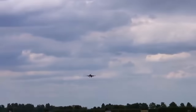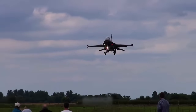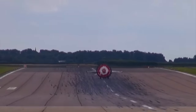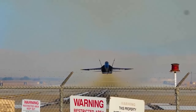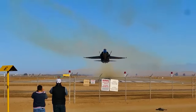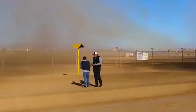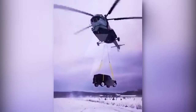This F-16 was coming in for a landing just a few feet above the crowd, almost landing too early. This F-18 took off almost vertically at the last second, causing sand to fly everywhere. This helicopter was transporting an empty car when it suddenly dropped from the sky.